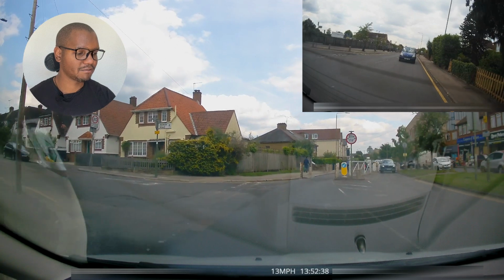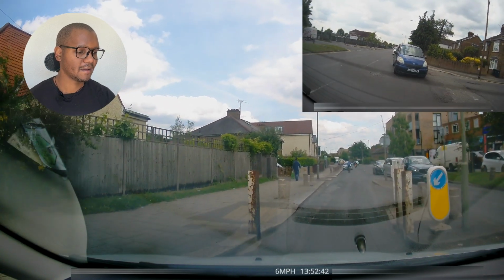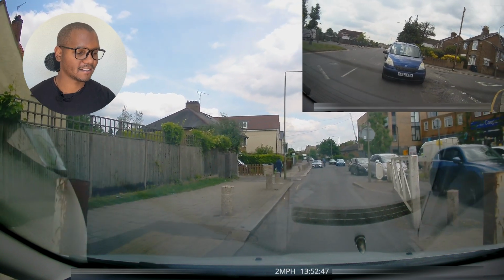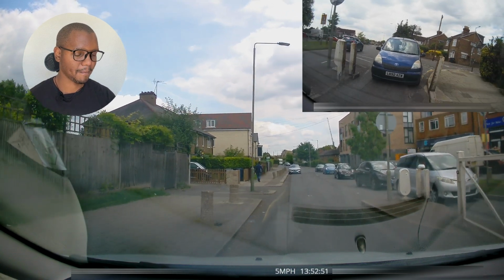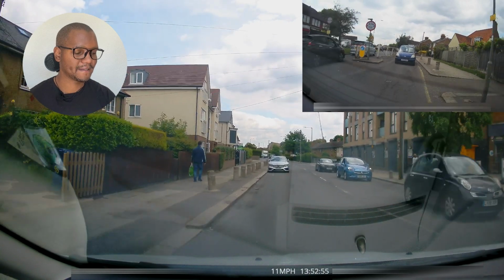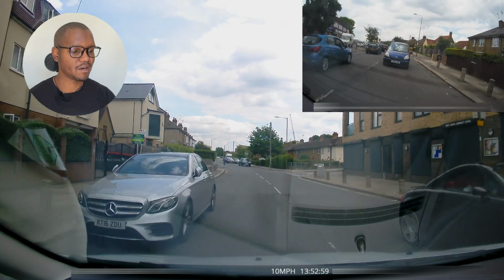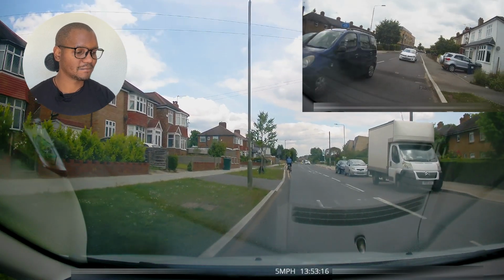Further down, we've got a width restriction here. Go really slowly, first gear, and use the clutch control if you need to go slower, just like you're doing a parking exercise, because you don't want to go through there too fast. Another potential meeting situation, but he's seen that there's space, so it's just a matter of checking the right mirror and then going round, pulling over again on the left in a safe place.